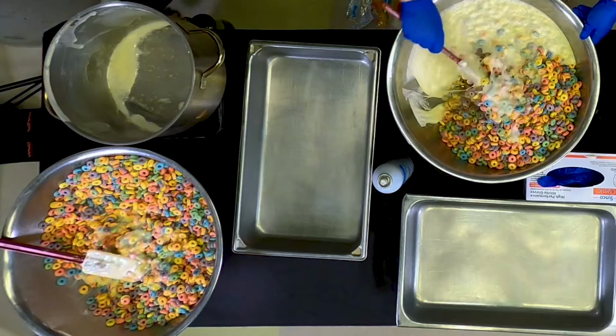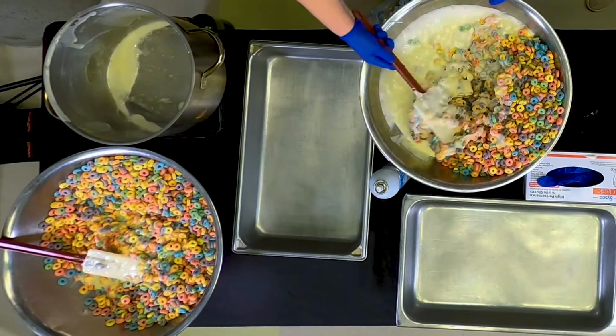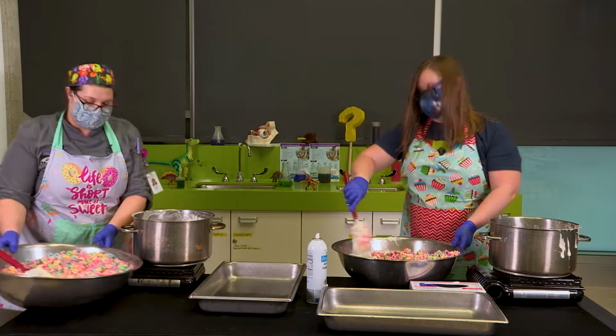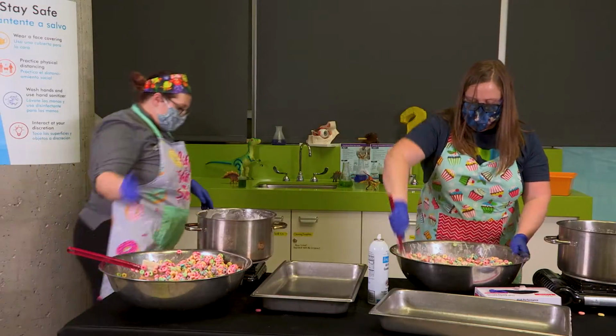All right. So you're gonna take your spatula, bring it into the middle of the bowl and pull everything out. Okay, gotcha. Middle out. Absolutely. And then you're gonna do this till you see that all of your stuff is covered. You wanna keep stirring until you get it completely mixed in. Like you're getting really close over here.